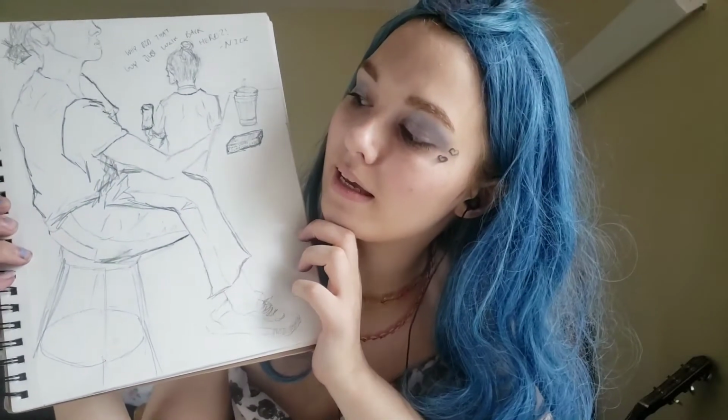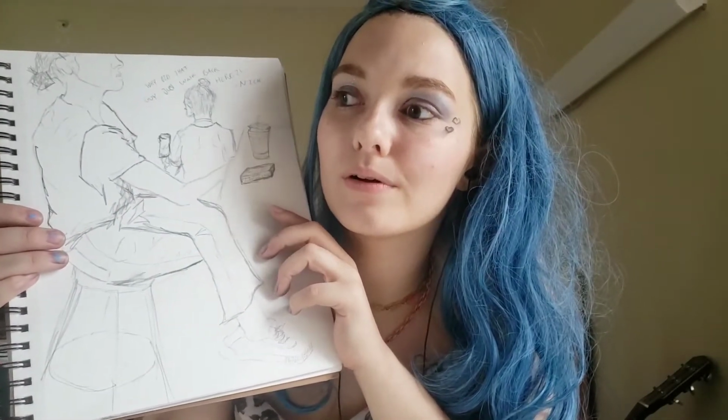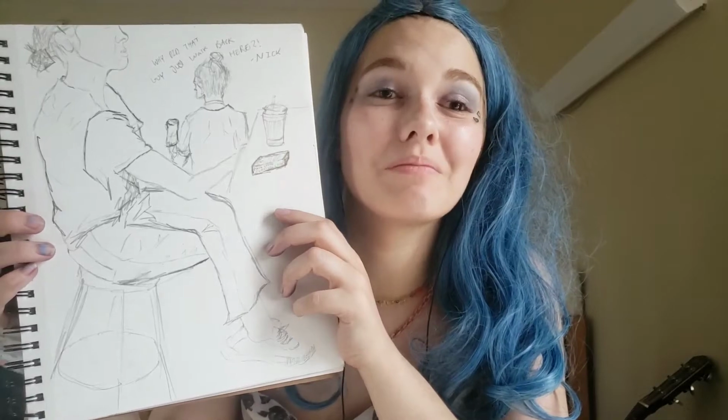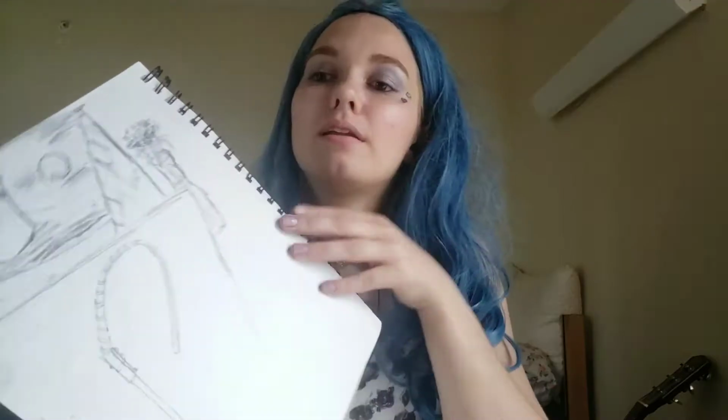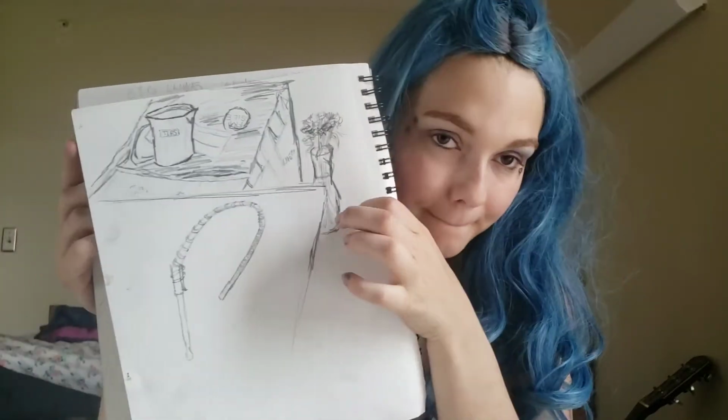And this is actually what I did the other day at work again. A customer just walked back behind the counter and was like, "I want more ice." And I was just so shocked. But I gave it to her. But he had the audacity. Another work sketch that I never really got to finish because we got busy.